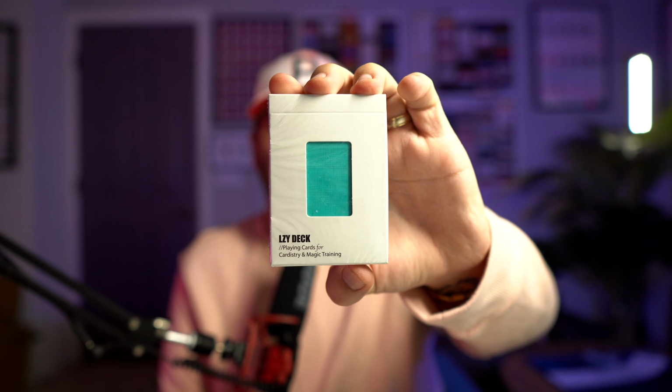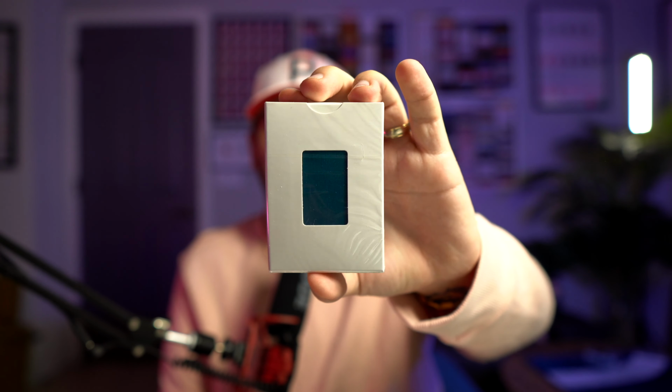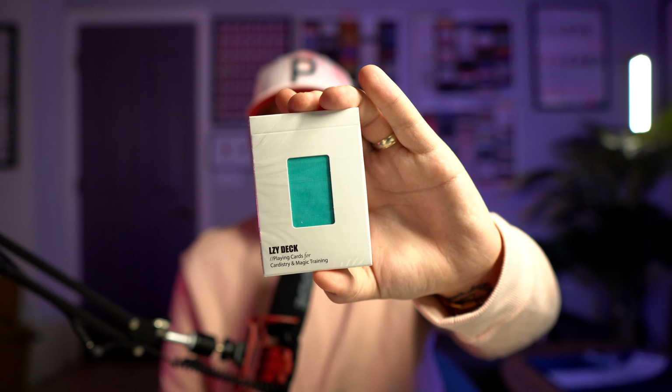Let me show you guys some of the other colorways and then we will get into the details for the giveaway. This color is also really nice. This is a light sky blue and then a nice navy blue. This is one of those things you could definitely match to your outfits. And if you're doing cardistry and not magic, there's no reason why you couldn't just have this as your everyday carry, which is also really nice.